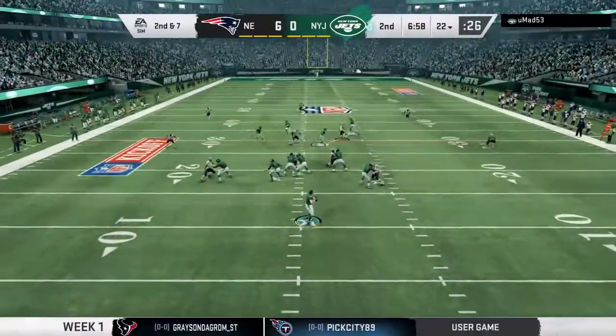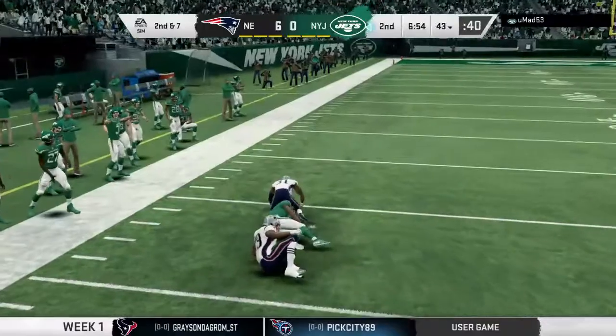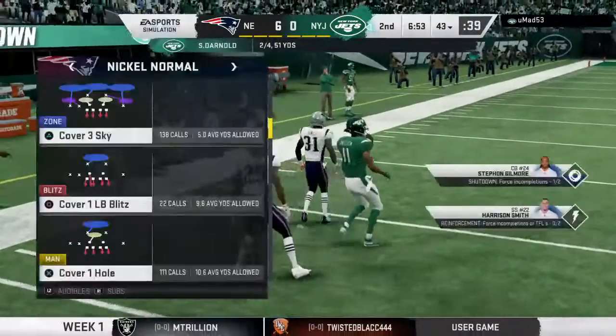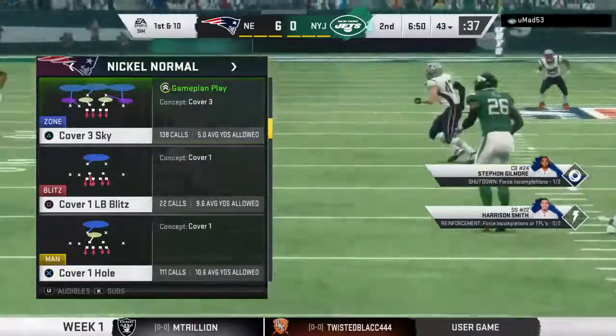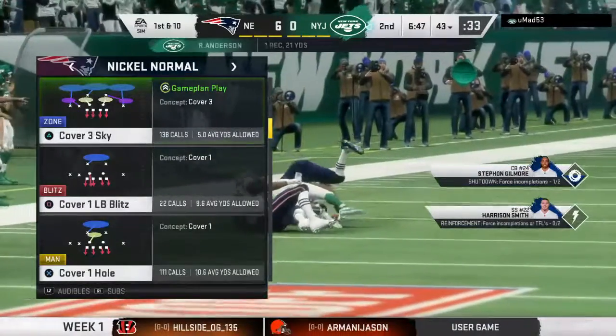From the 22, Darnold. Got his man, Robbie Anderson. And they're going to get this beyond the 40 before he's taken down. A gain there of 21 yards.